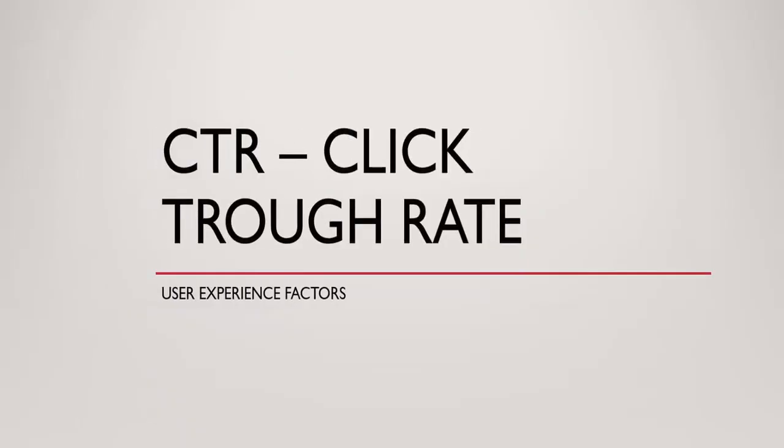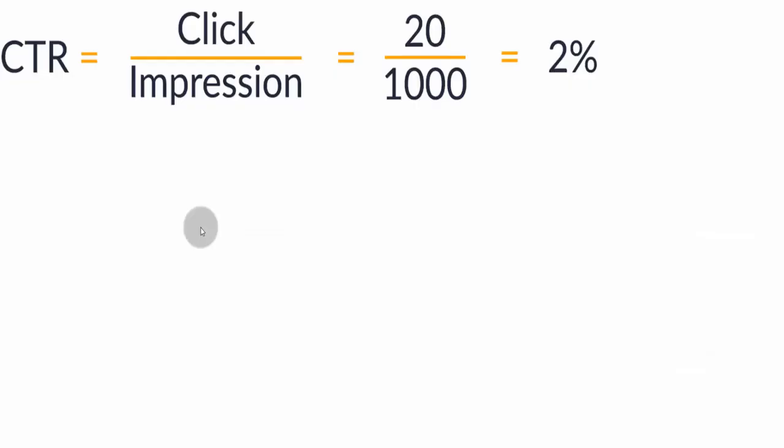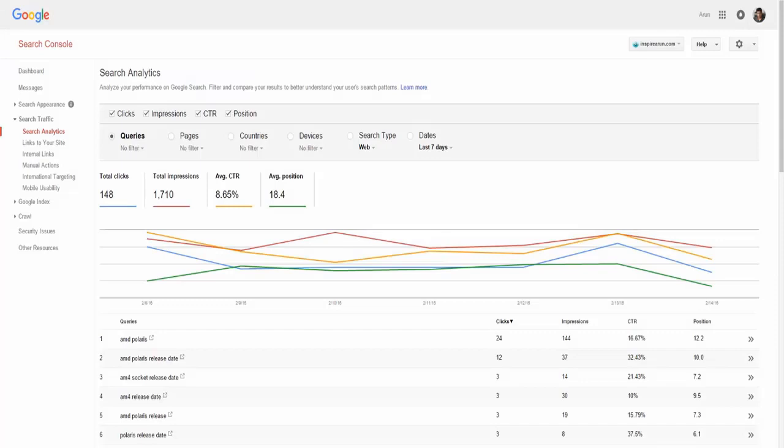In this lecture, we are going to see the most important topic of this section, that is click-through rate or CTR. What is CTR or click-through rate? It is just the percentage of users who click the results compared to the total number of users who have viewed the search results. For example, here is my search analytics for my website inspireroom.com.